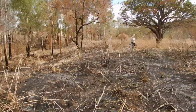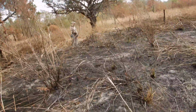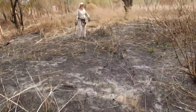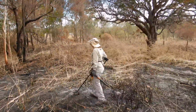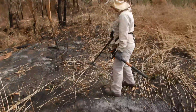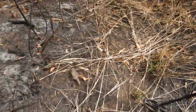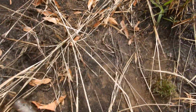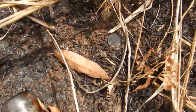So down in the creek here, Colleen's up above the creek, there's a big mango tree over there, which obviously isn't native, it's been planted. Where's your sunbaker? I didn't really detect it, I just saw the one. Oh, that's a penny, by the look of it. That's awesome. That's a more modern beer bottle, isn't it? Colleen has found a sunbaker. Look at that.